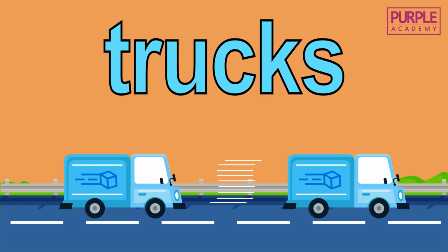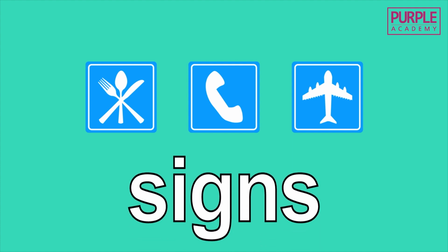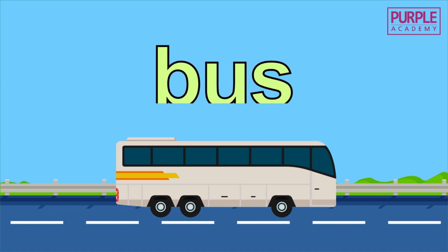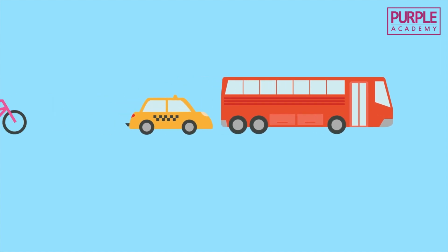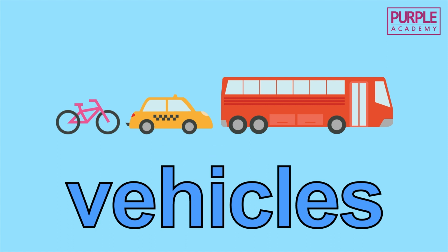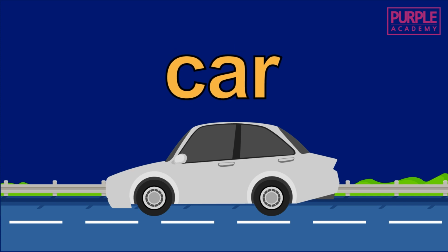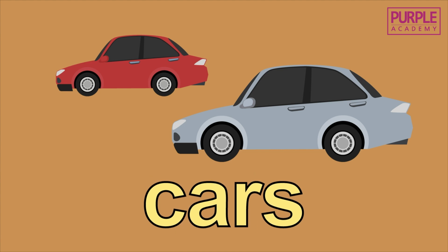Trucks. Signs. Bus. Vehicles. Car. Cars.